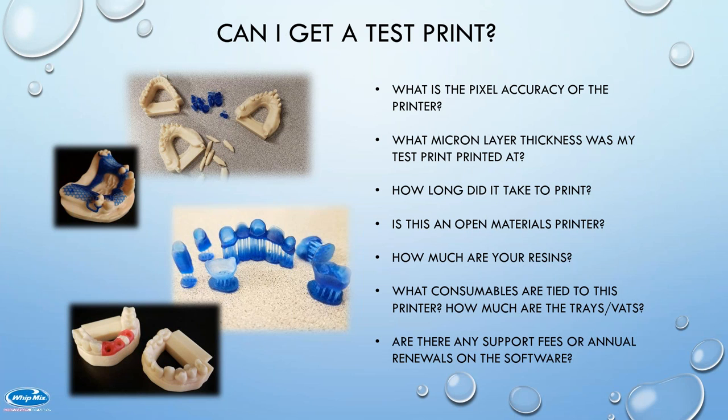And then you also want to know if there's any support fees, annual renewals on the software. Just make sure you ask all of those questions. And then again, going back and focusing on tech support. Call their tech support team, ask questions, see how easy it is to get someone on the phone or someone to respond back to you, because that's another key factor.